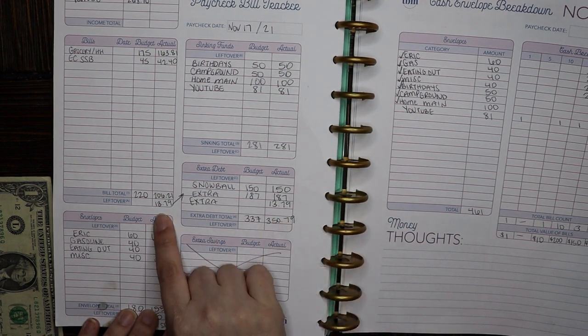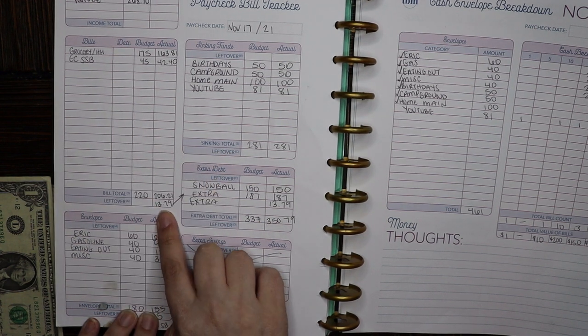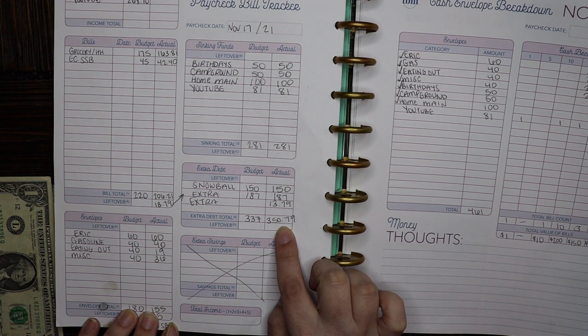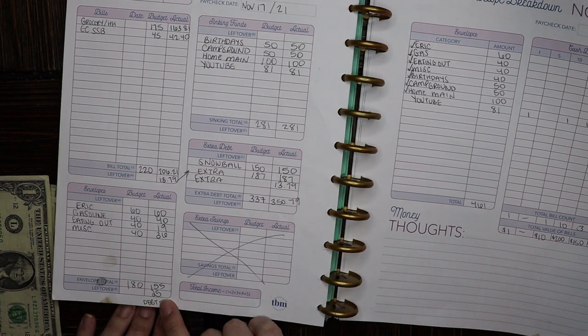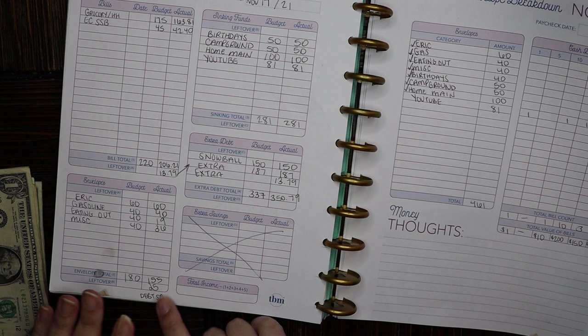And then I also had $13.79 left over from our bills category, which I sent for a grand total of $350.79 that week. And I also added an additional $25 to my stack of cash here.